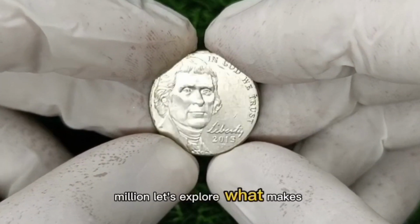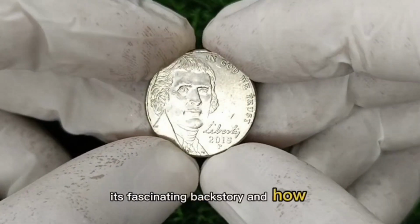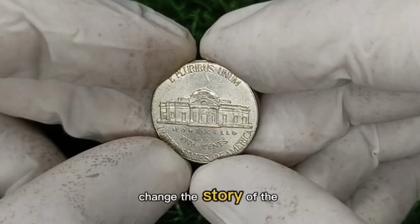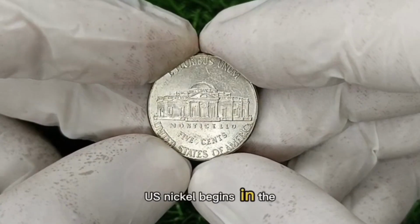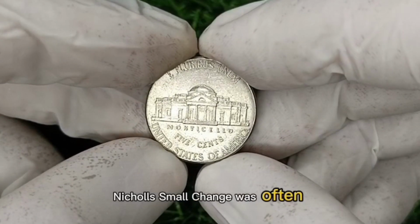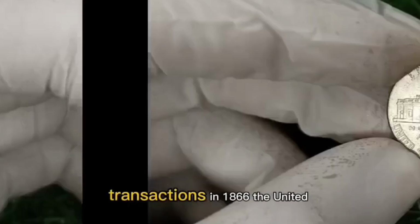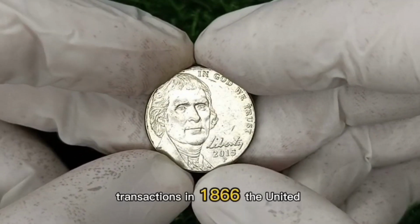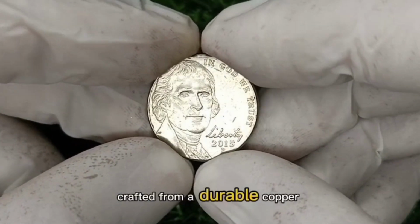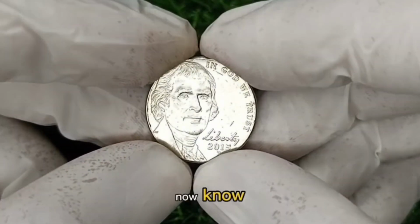Let's explore what makes this coin so special, its fascinating backstory, and how you can uncover hidden treasures in your pocket change. The story of the U.S. nickel begins in the mid-1800s. Before nickels, small change was often made of silver, valuable but impractical for everyday transactions. In 1866, the United States introduced the shield nickel, crafted from a durable copper-nickel alloy. This marked the birth of the coin we now know as the nickel.